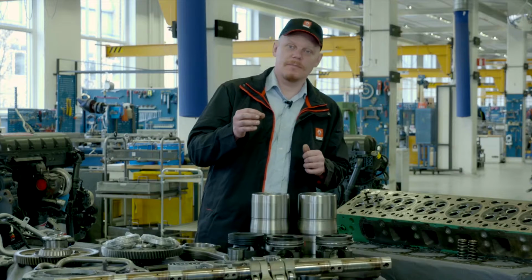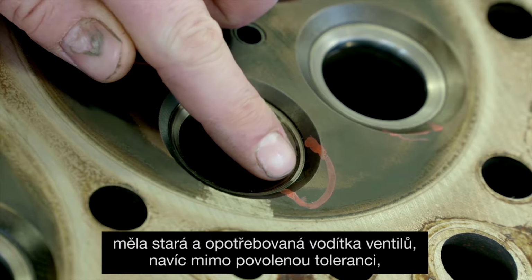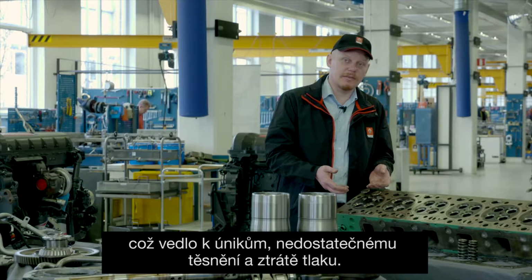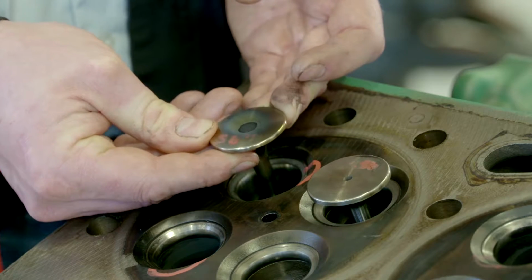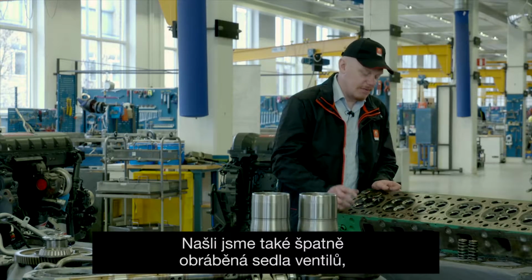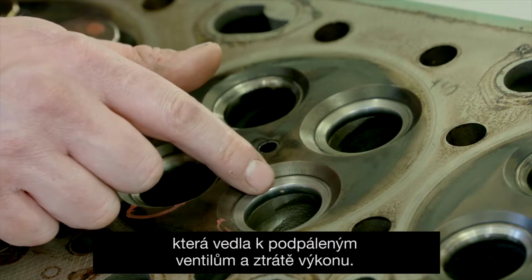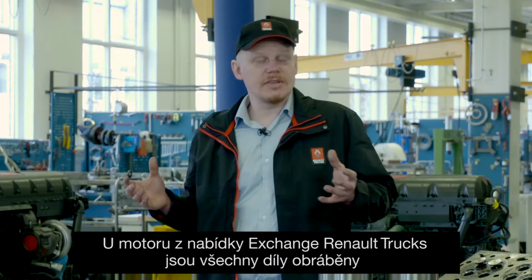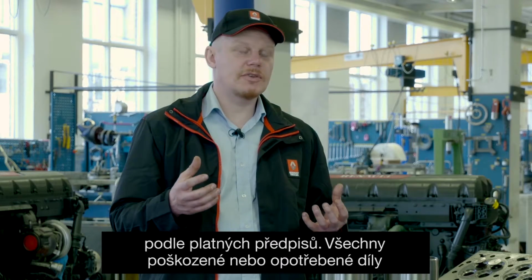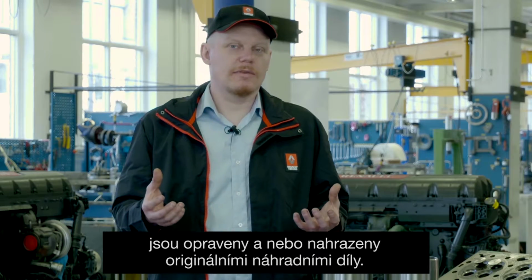The cylinder head had damages around the valve seats. It had old valve guides out of tolerance, leading to leaks, improper valve sealing and loss of power. We also saw incorrect machined valve seats, leading to leaks, improper valve sealing and loss of power. In a genuine exchange engine, all machining is done according to the drawing specification, and all damaged and worn parts are either repaired or replaced with genuine spare parts.